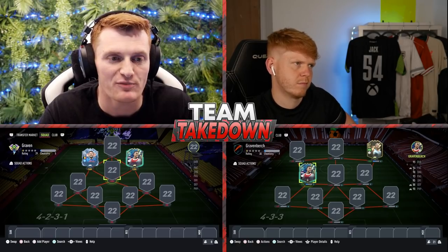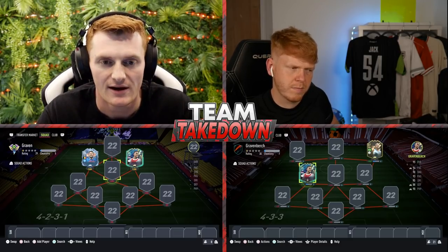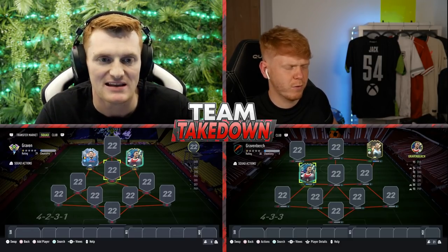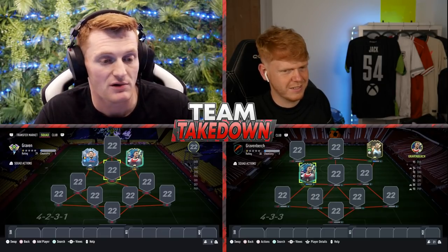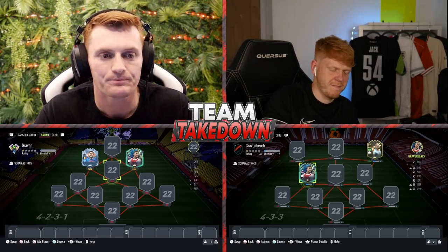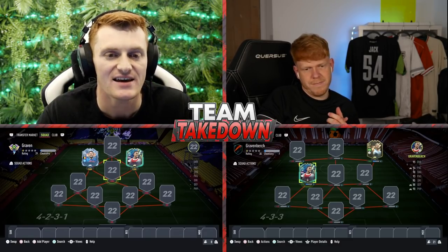I wanted to get both players. Obviously, Mertens has to go up front, but I wanted to get Gravenberch up there as well. But I didn't want them to touch because that might be a bit detrimental to my chances of winning. So I actually went with the 4-2-3-1. Nice. Fair play, mate. Yeah, play Mertens as a CAM, that'll work out quite nicely, I think.